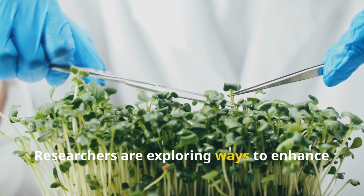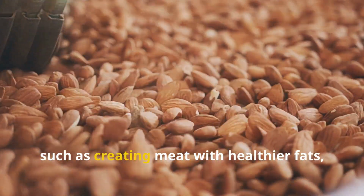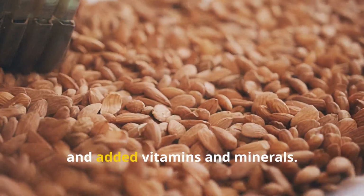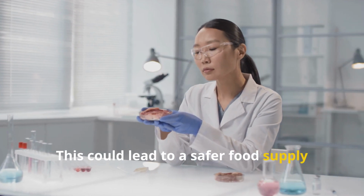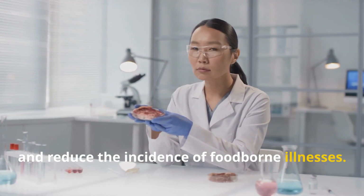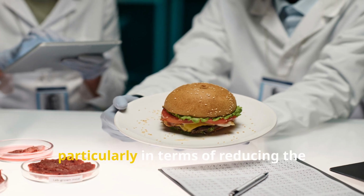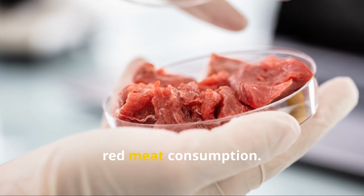Researchers are exploring ways to enhance the nutritional profile of lab-grown meat, such as creating meat with healthier fats, lower cholesterol levels, and added vitamins and minerals. This could lead to a safer food supply and reduce the incidence of foodborne illnesses. Lab-grown meat could have significant public health benefits, particularly in terms of reducing the risk of chronic diseases associated with red meat consumption.